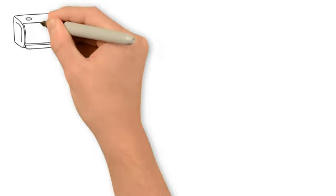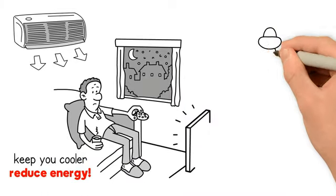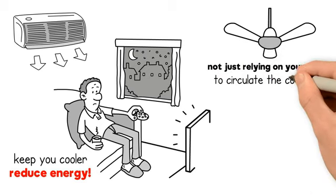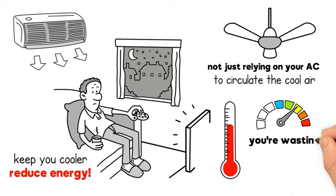Taking small steps like closing window blinds and turning off lights can keep you cooler and reduce energy. Close any unused vents and use ceiling fans so you're not just relying on your AC to circulate the cooling air. Make sure to vary your thermostat setting. If it's always at the same temperature, you're wasting energy.